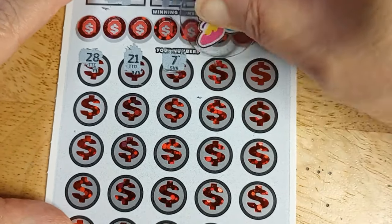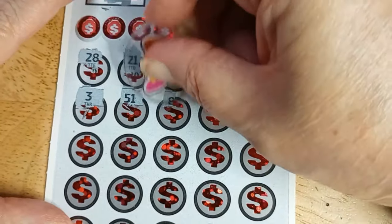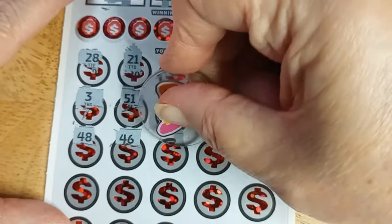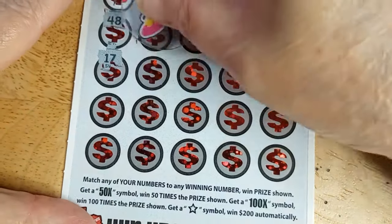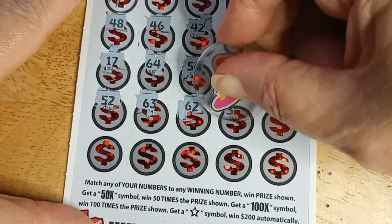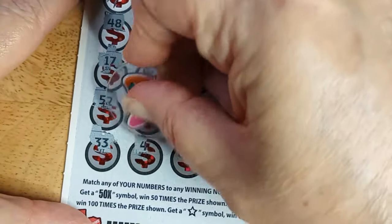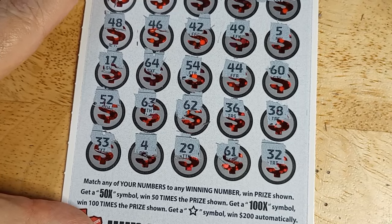28, 21, 7, 68. We're going to find symbols. 35, 3, all bets. A little lonesome. 51, 8, 39, 16, 48. Come on, star. 46, 42, 49, 5. Yeah, you can still see it. Now, move it up, Justin. 17, 64, 54, 44, 60, 52, 63, 62, 36. I'm running out of room to find symbols, guys. Ooh, dirty knees. 4, 29, 61, and 32, so no symbols.